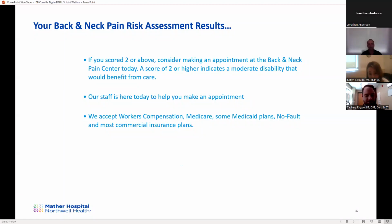So if you score 2 or higher, that typically means that you have a high disability that's affecting your life from an activity of daily living point of view, from a function point of view: playing sports, doing hobbies, simple things like yard work. We want to try and help you. We take most insurances. Next slide.